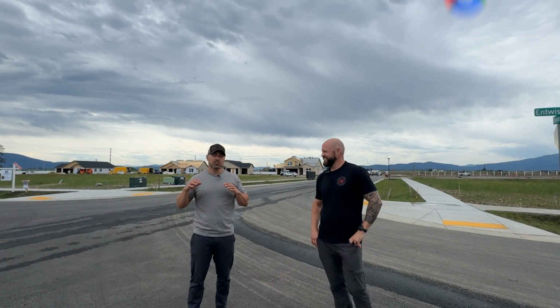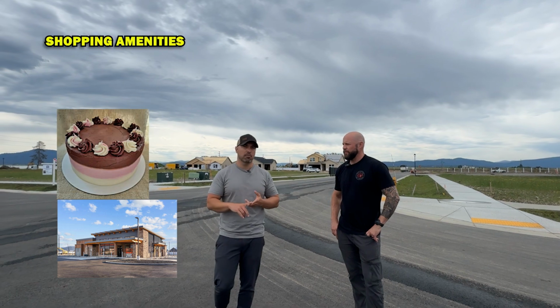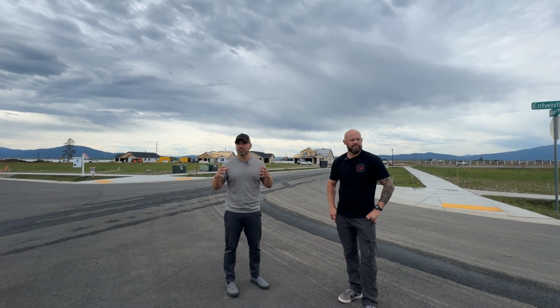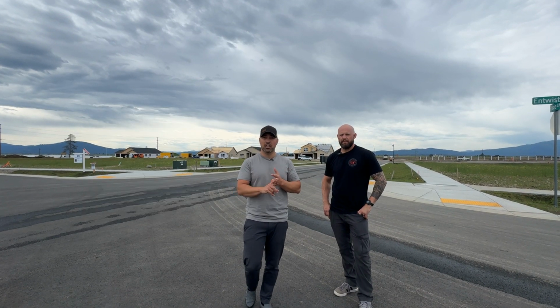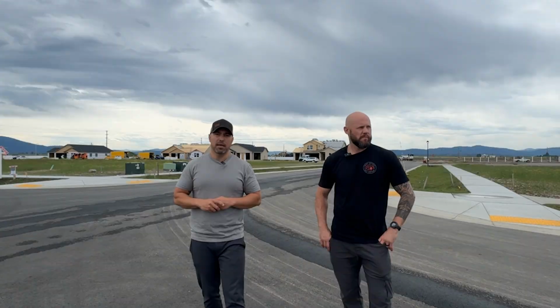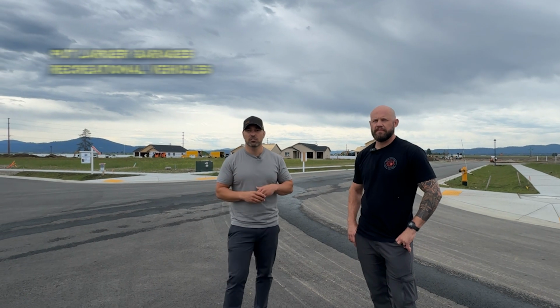Once again, totally located in a great spot. You'll have easy access to shopping, amenities, freeway, if you're going to Spokane, anything else, but you're kind of set in the middle of everything out here. This is a mixed community as well. You do have Dom Construction, Atlas Construction, and you have Hayden Homes. So it is nice because you get a little blend of the architecture in here, and you do have some options to possibly put larger garages, RVs with different builders such as Atlas.